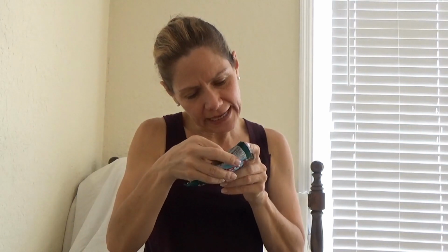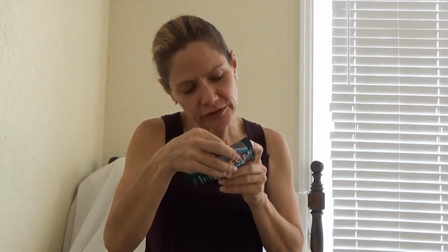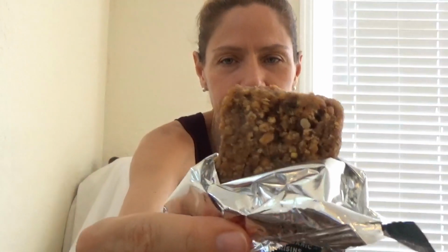The story in the back, the inspiration to create the energy bar occurred during a day-long 175-mile ride, etc., etc. So the stories are on there, and they're probably on the website. Okay, here we go. So that's the texture of this one. Kind of bumpy. They're all kind of bumpy, granola-y.